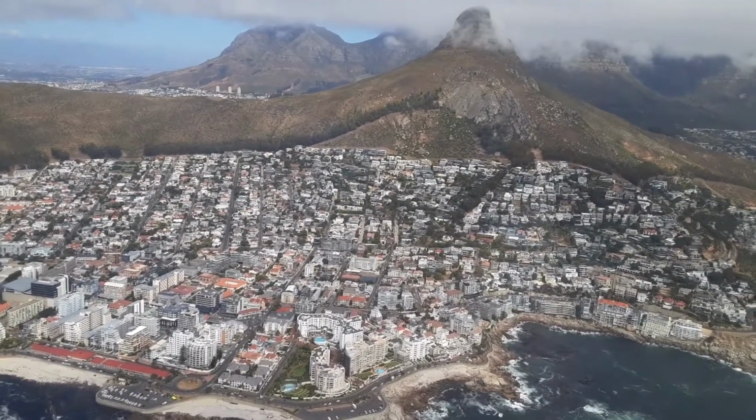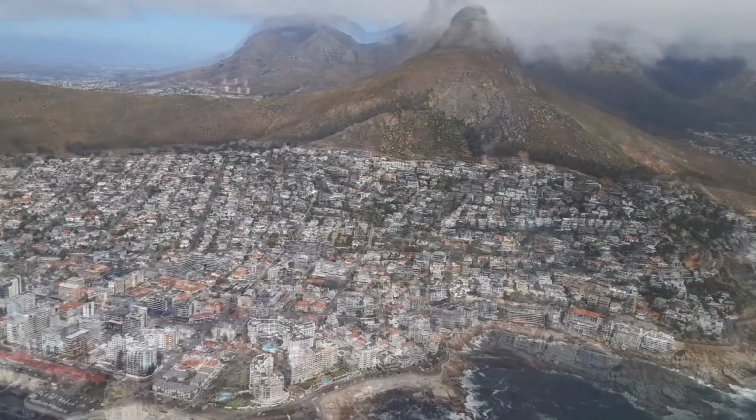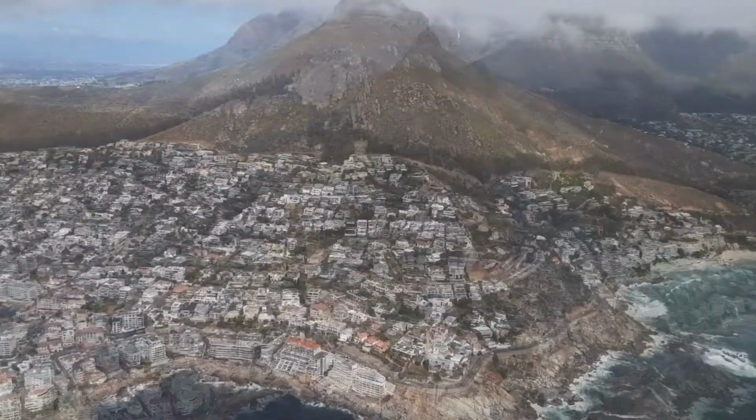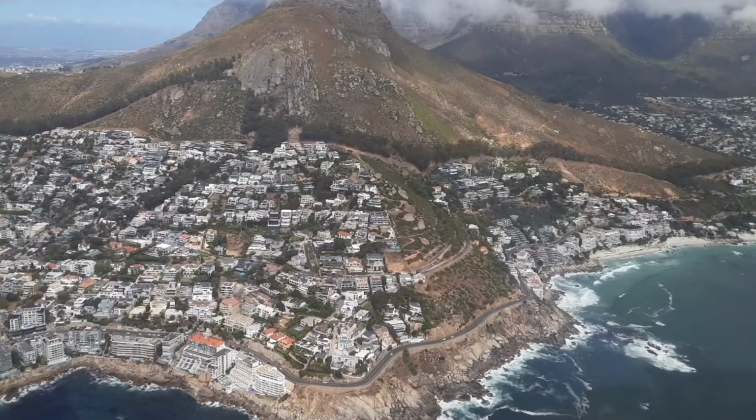We are leaving Sea Point, and the community of Bantry Bay is coming into view in the lower right-hand corner of your screen. It is also densely packed with apartment buildings.